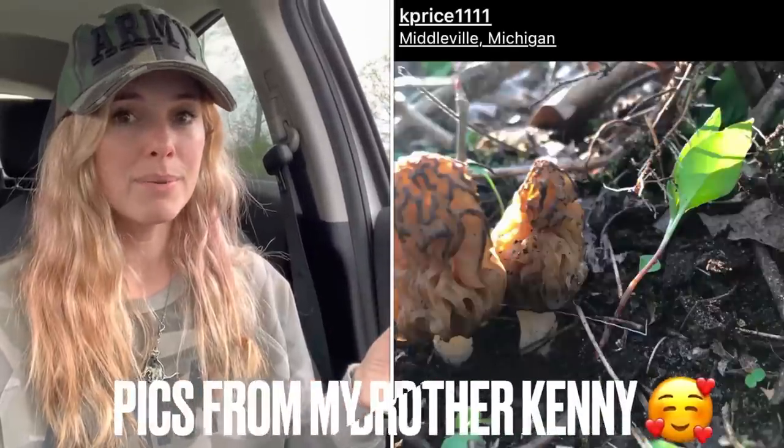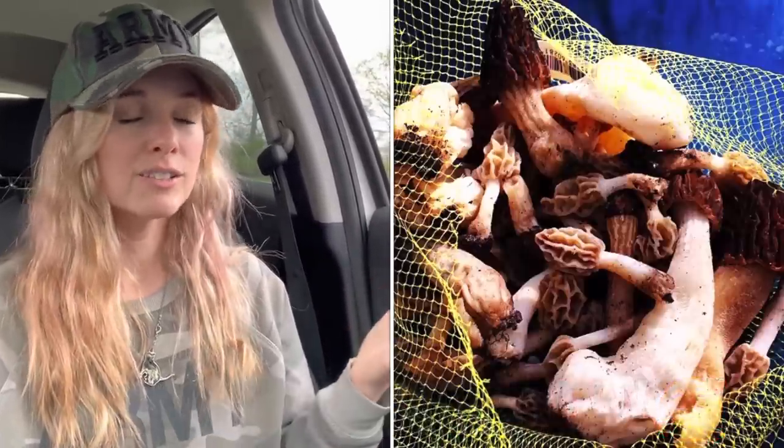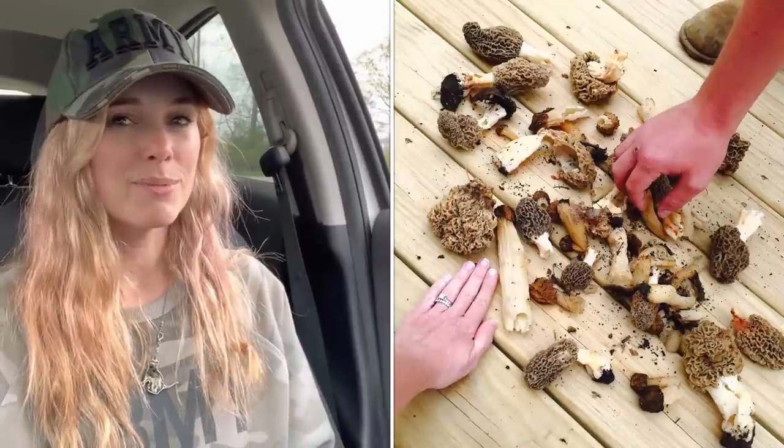You'll start to see them popping up in the woods when you've had lots of rain, so there's lots of moisture in the ground, and then also a combination of rain and sunlight. So once the temps start warming up after a good amount of rain, then that's usually when you'll start to see the mushrooms popping up.